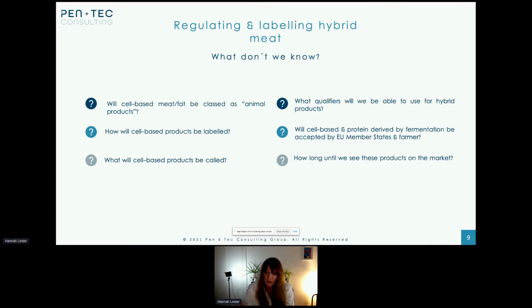And even before we get to the issue of what to call these products and the labeling of these products in the EU, are the EU member states going to approve these products? And what pushback is there going to be from traditional farming communities? And finally, how long is it realistically going to take to get these products to market? My optimistic estimate is in the next 2 to 3 years. So watch this space.